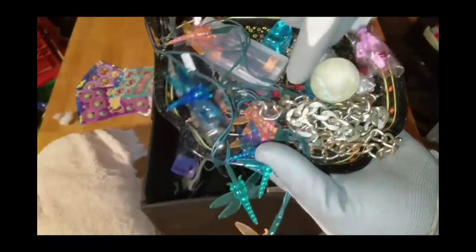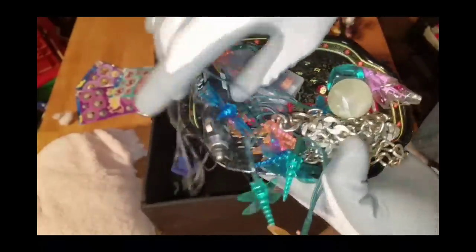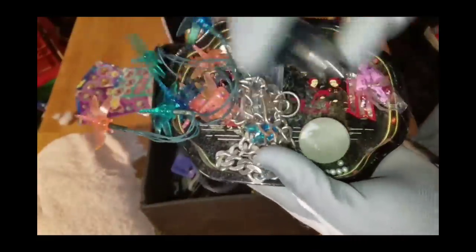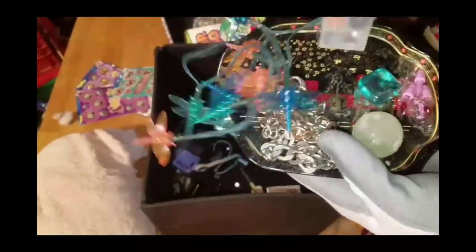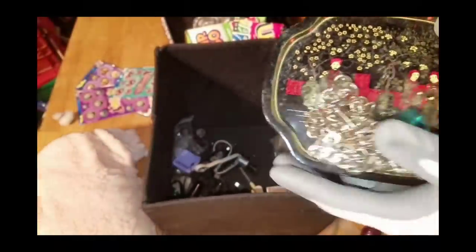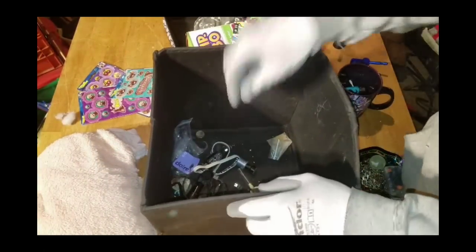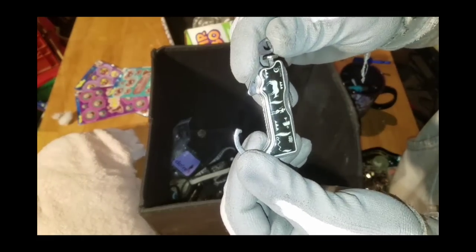Let's see, we've got pills, we'll throw that away. I don't know. Another chain, there's some BBs. I think this goes to these dragonfly lights. Yep. Now we got some dragonfly lights on and off. So just some random things here. This was bought for $2.99. Looks like a little girl's, who wasn't so little anymore, hiding stuff room.